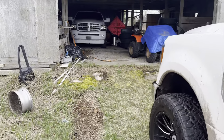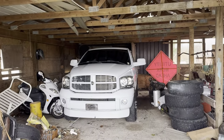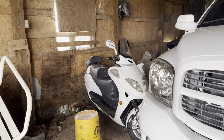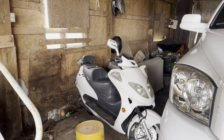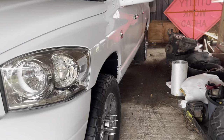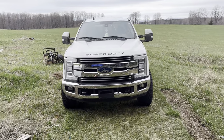Where's the Cummins at? He's over here in hibernation. Race truck matching a moped. No way. Color matched moped to the Cummins. That's funny. Got the units out here. You got the badass headlights too.